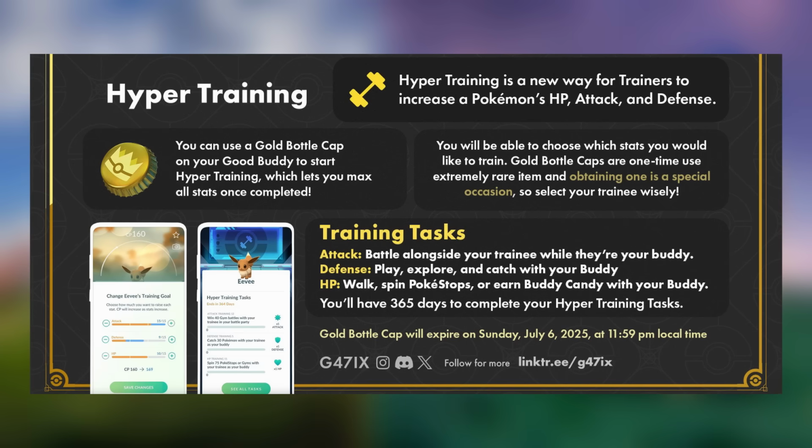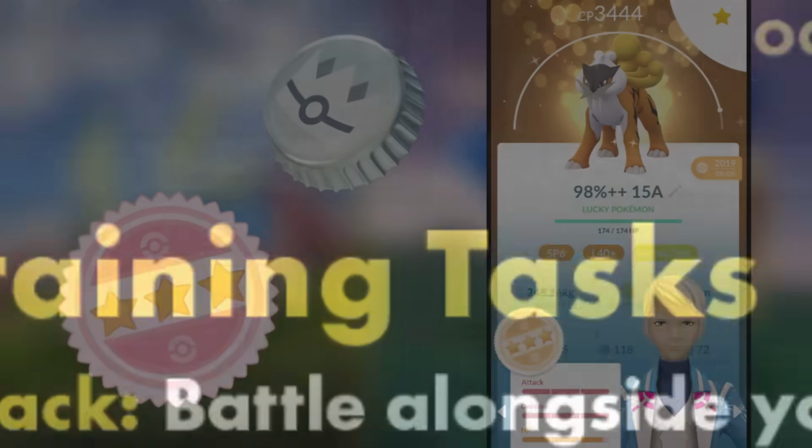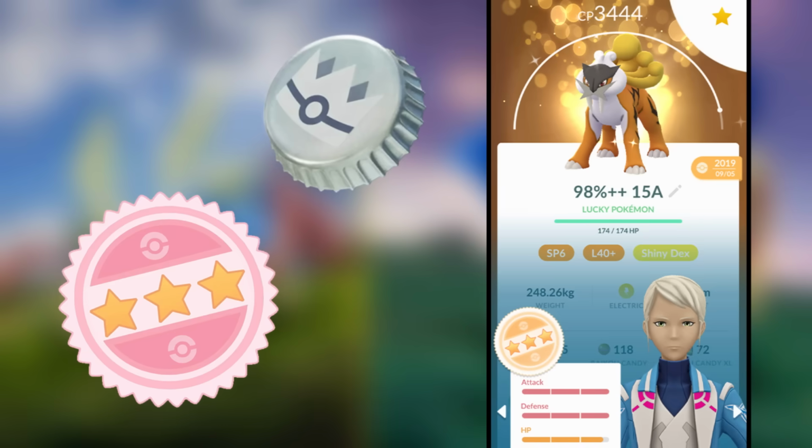But with that being said, we got a lot of things to go through right now, so let's jump straight into it. The first talking point that I want to go over is going to be the silver bottle cap.